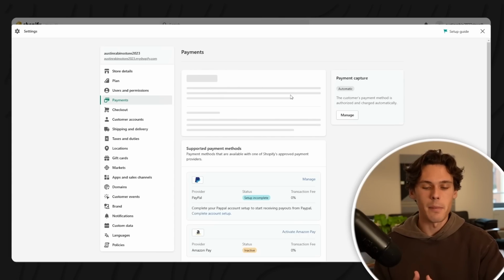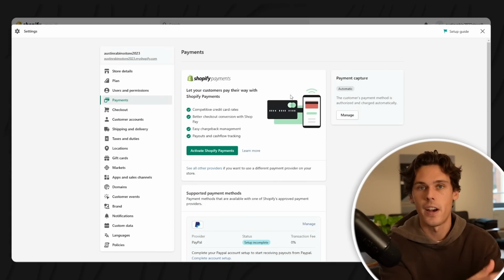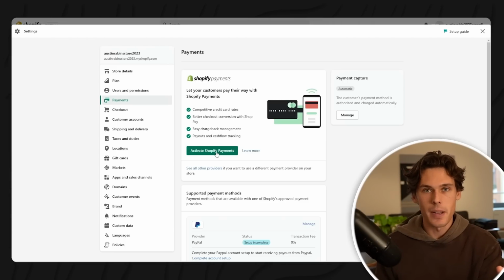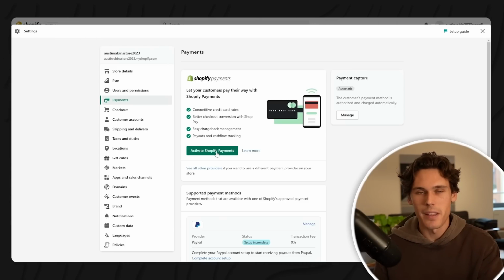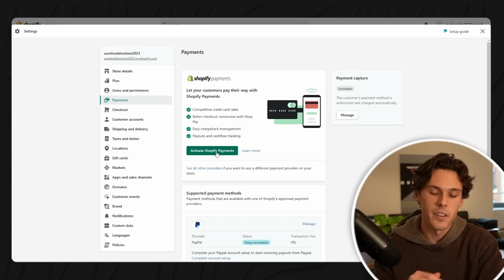Payments, pretty important. There are a couple different ways to accept payments. One is Shopify payments. That's like all major credit card processing systems, and Shopify will process them for you for a fee. I highly recommend you activate Shopify payments. It's the most normal payment method. You pretty much have to have it. Unless you're in a country that doesn't provide it, then you have to use a third-party app, which they'll actually give you options for on your Shopify account.